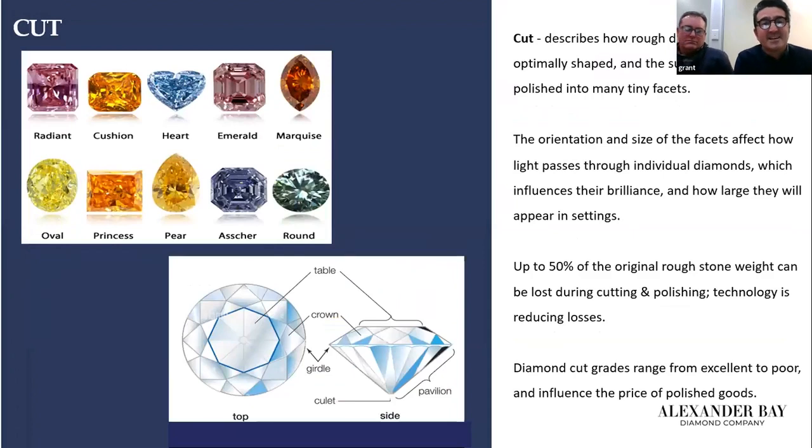Right, cut. Cut basically is all the different shapes that you would polish in a diamond. Most popular is a round stone. Pear shapes at the moment, ovals, square emeralds are also quite popular at the moment. Fancy shaped diamonds are much cheaper, probably about 20-30% cheaper than a round diamond, because when you're polishing a round diamond, you lose more recovery out of a rough stone.